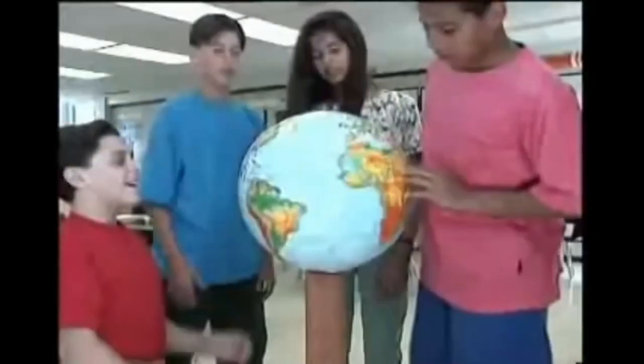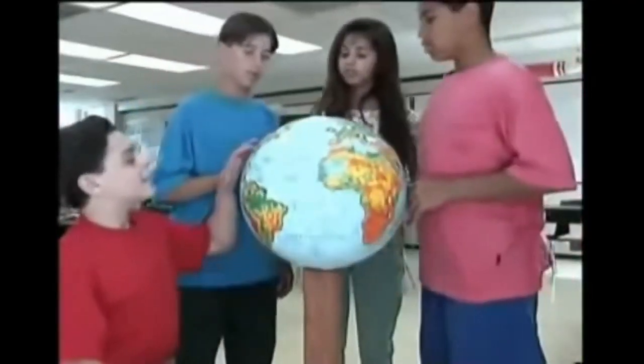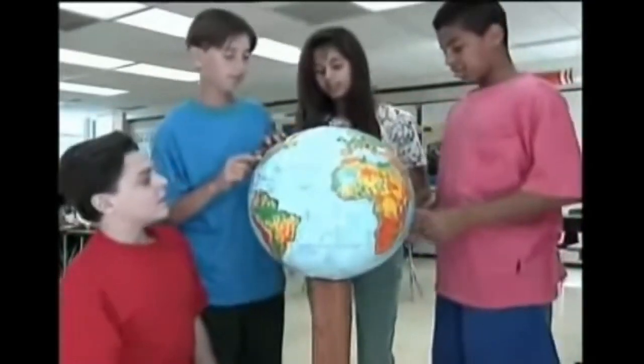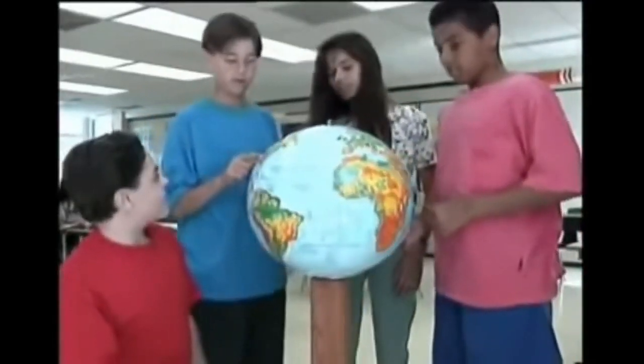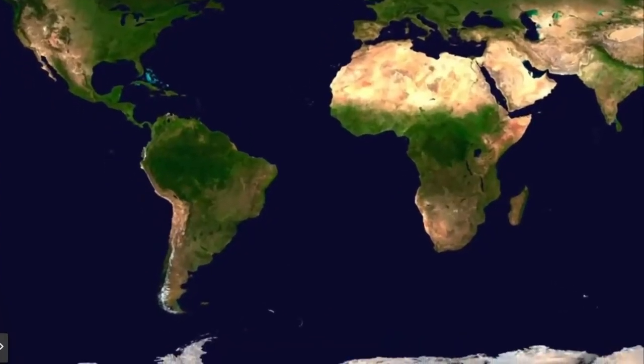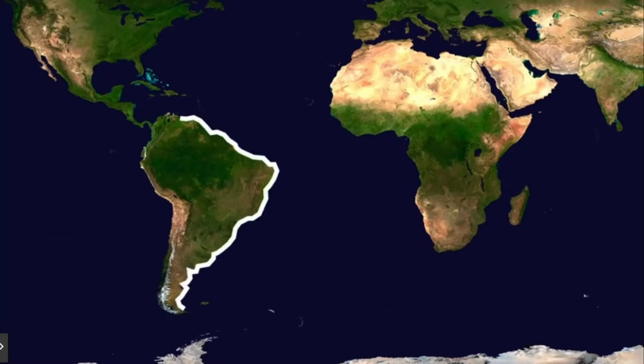When you look at a globe of the Earth, it's easy to think that our planet has always looked this way, that the continents and ocean basins are where they've always been and where they always will be. But if you examine the globe a little more closely, you may find something curious. Some of the continents appear as if they have been joined at one time. They apparently fit together. A good example of this are the coastlines of South America and Africa.